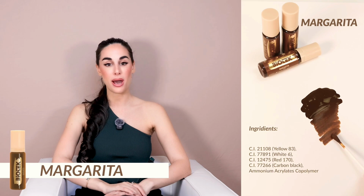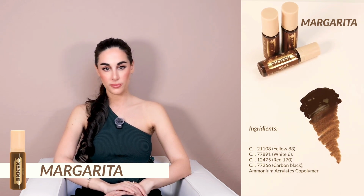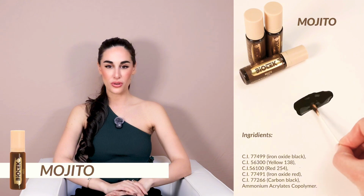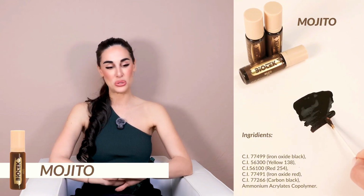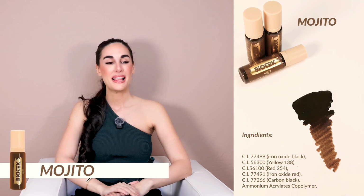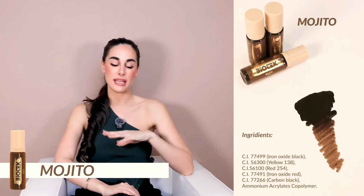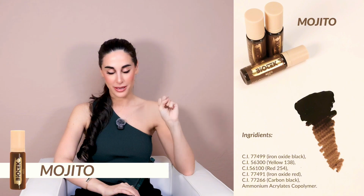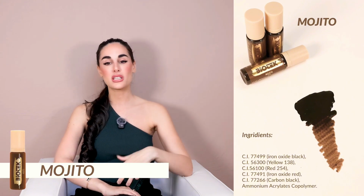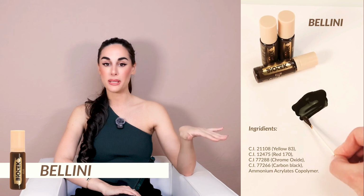The third one is called Margarita, and that's a medium brown warm color. Then my favorite color would be Mojito. I use tons of Mojito every month. I find that this color is so suitable for a lot of people in Italy, and I tend to use it all the time. It's a warm dark brown color. And last but not least, Bellini.